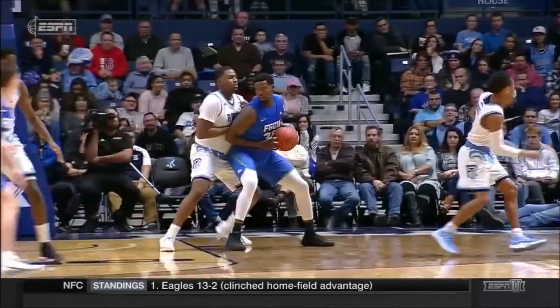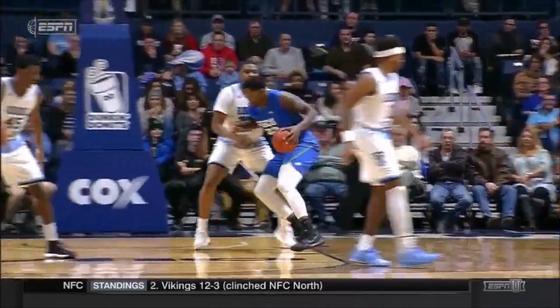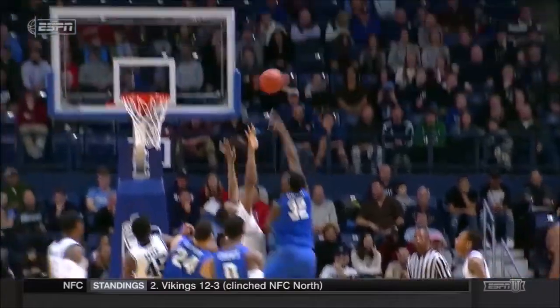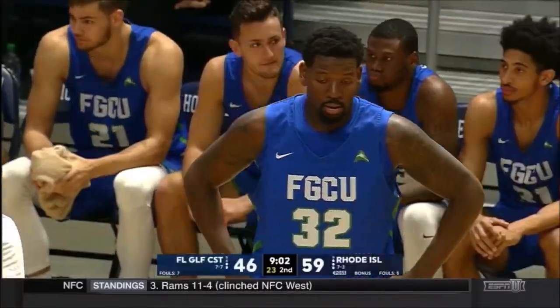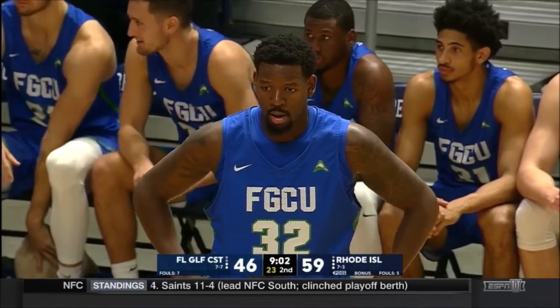Good job by Rogers with that entry pass. You can see no double team. Nice move in, on balance, and the good little left hook off the glass. Well done. Fundamentally sound. Garrett out, Doughton back in.